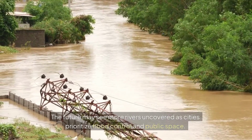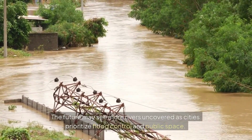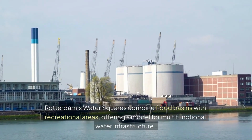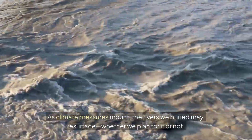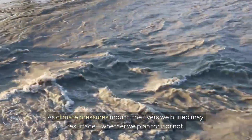The future may see more rivers uncovered as cities prioritize flood control and public space. Rotterdam's water squares combine flood basins with recreational areas, offering a model for multifunctional water infrastructure. As climate pressures mount, the rivers we buried may resurface, whether we plan for it or not.